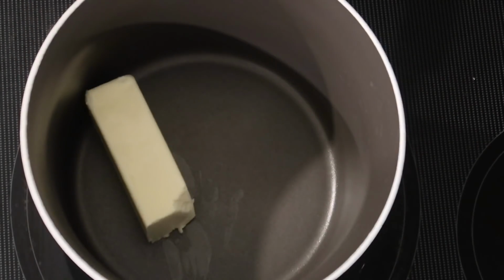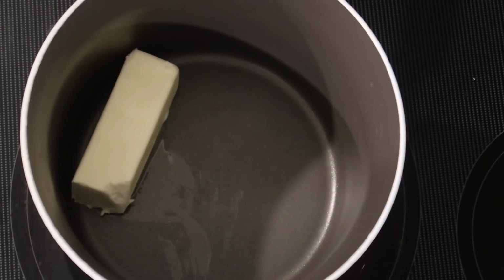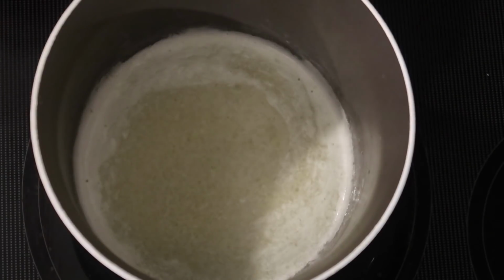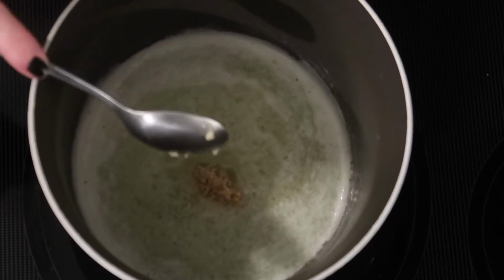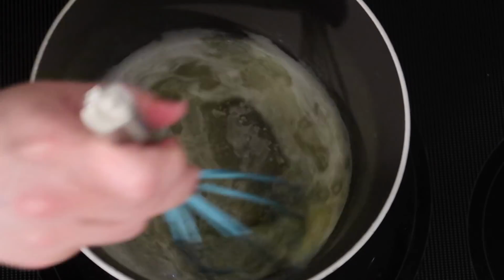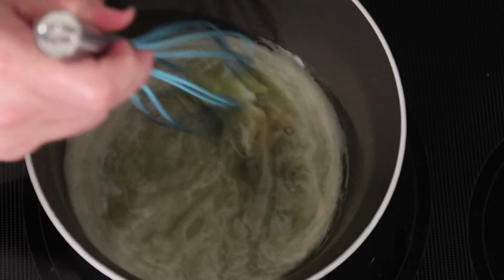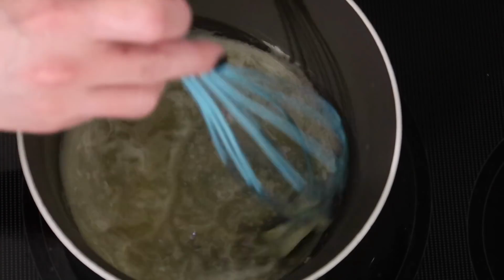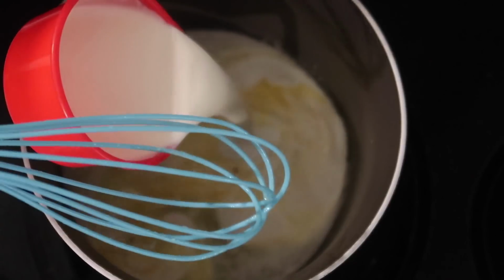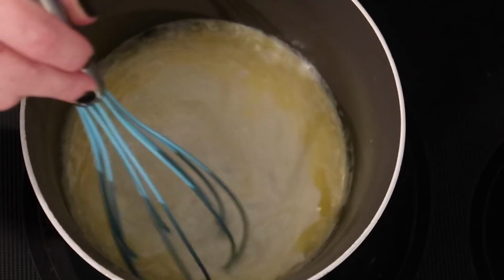So in a small saucepan over medium heat, I'm adding 6 tablespoons of unsalted butter. Now, her recipe has no garlic in her Alfredo sauce, and I could not bear to make Alfredo sauce without garlic. So I am adding half a teaspoon to a teaspoon of minced garlic to that butter once it's nice and warm, and just whisk it in until it is fragrant. To that, I'm adding 1 cup of heavy cream and whisking that in as well.